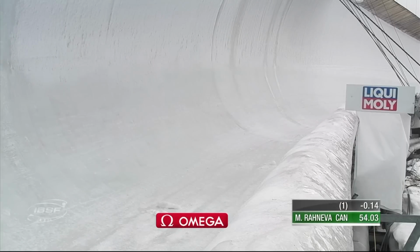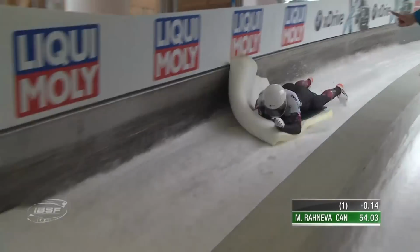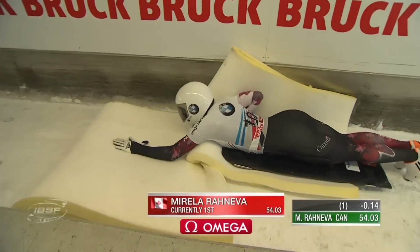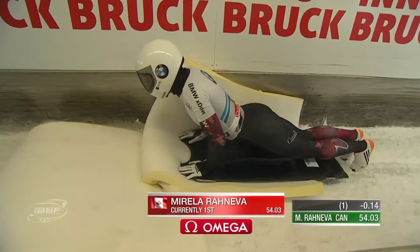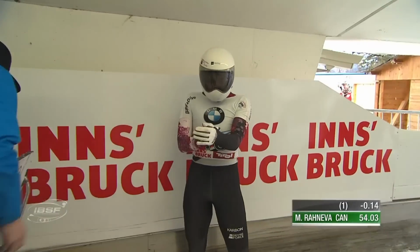She was 2/10 up almost all the way down the track. Leads the world champion by 14/100ths of a second. 54.03 is fast. I don't care who you are. That's a great looking run from Mimi.